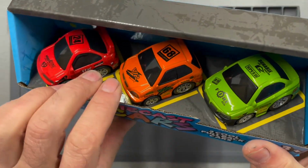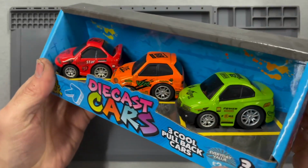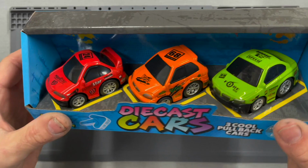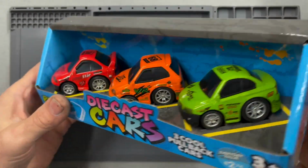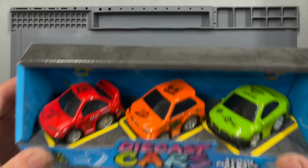I just think they're going to be so neat. Little tiny little die-cast cars. Who knows what they're going to handle like? I've no idea. But it's going to be fun to try. So there we are. My three little micro die-cast cars that are just cool.